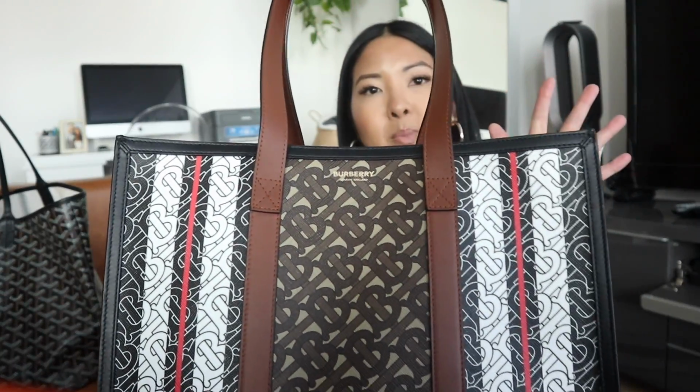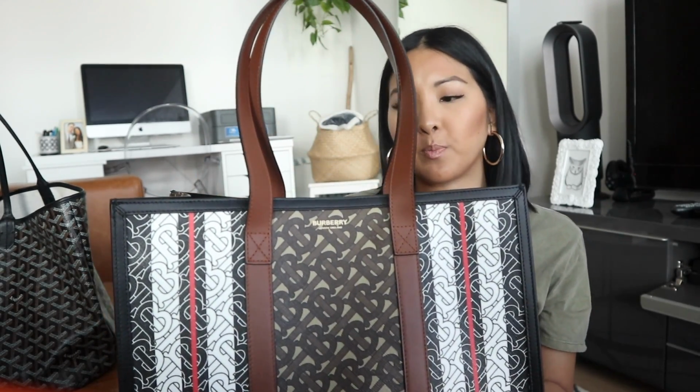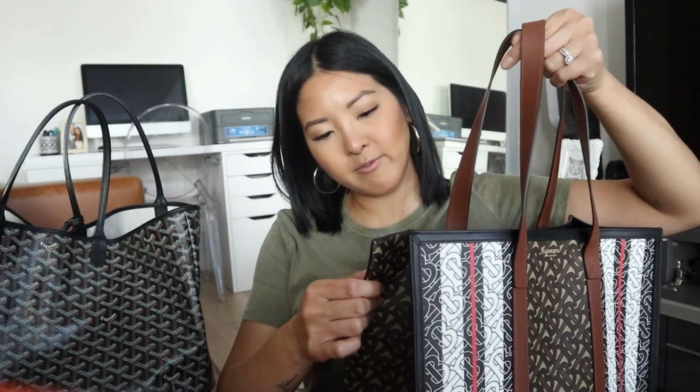In general, I think I do like the look of it a little bit better, the unstructured, kind of slouchy tote of it. Benefits to the Burberry: the wider straps definitely are more comfortable. So the two bags weigh kind of the same. The Burberry weighs more, obviously, because it has more leather on it, the bottom and then the straps. I think also the canvas, because it's more structured, weighs a little bit more.